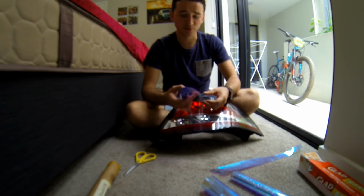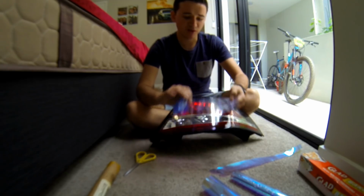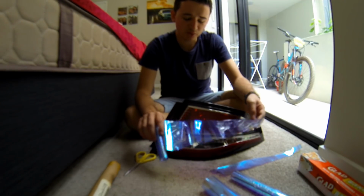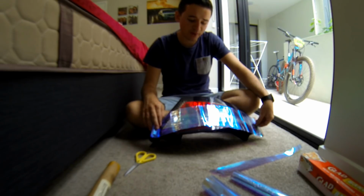So what I'm going to do now is literally just put it on the side that you peel off. I'm just going to stick that one down there and chop around it, and then I will cut it out and place it straight on there, and then I'll peel off the backing and do that.